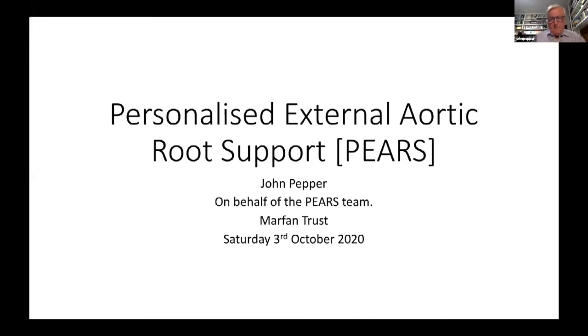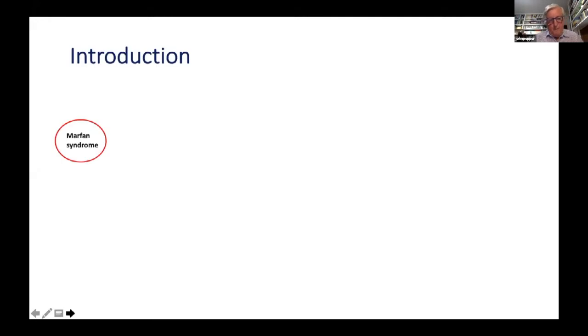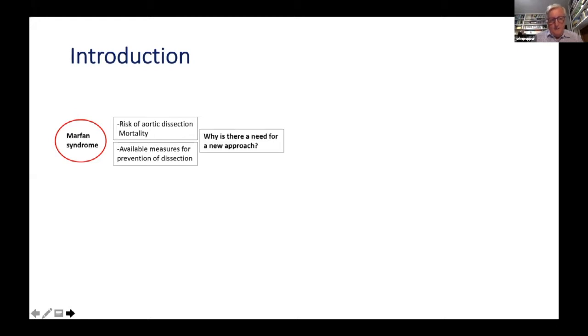So personalized external aortic root support, and the personalized is an important part of the concept. A lot of you are aware of this. Of course, we're talking about the Marfan syndrome, and although it affects various systems, as you know, the eyes, the skeletal system, and the cardiovascular system, it's the cardiovascular system that is the most dangerous. And there are various measures available to prevent dissection. There are drugs, and you are familiar with the AIMS trial.